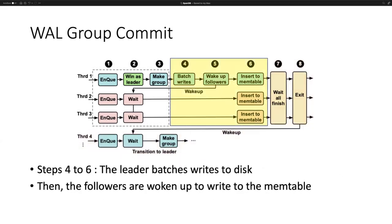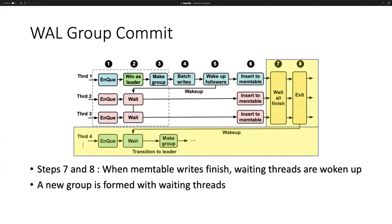During this time, we see at the bottom that we have thread 4, which was waiting to make some writes, but unfortunately it didn't make it into the group. Maybe it arrived too late, or the group was closed for some other reason. So it's been waiting the whole time to make its write to the write-ahead log. When the memtable writes finish, these waiting threads are woken up and can continue. So thread 4 can now make a group or join another group after waiting.